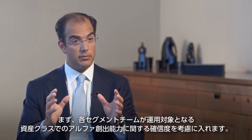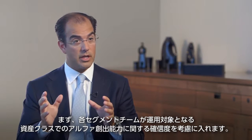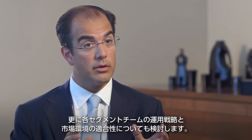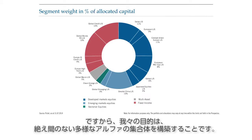And then we want to take into consideration our conviction and the ability of the team to generate alpha in their asset class. And we also want to look at how suitable their approach is for their asset class given the market environment. A third factor we take into account is the interactions between the different sources of return. We want to make sure that there's no cumulative risk that occurs. Certain sources of alpha are correlated to each other. We want to take that into account as well. So the objective is to construct a diversified stream of different alphas.